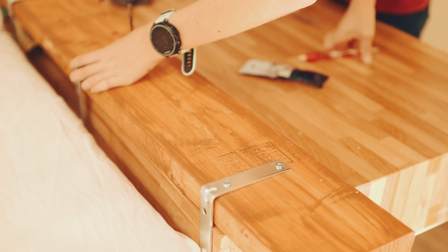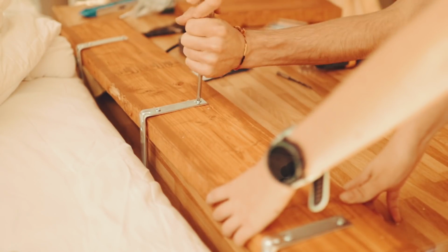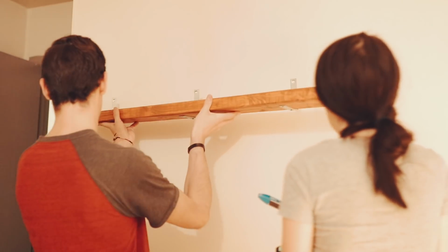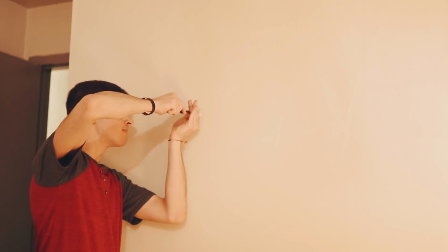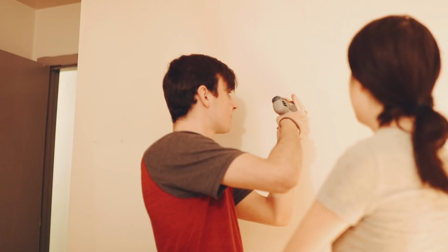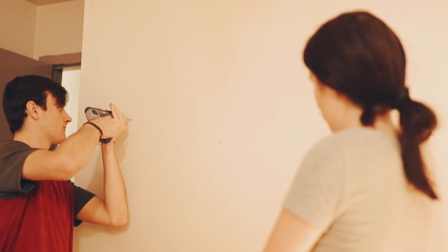These are just some generic L brackets that you can get from any hardware store. You can also get more decorative brackets to do this, or you can even spray paint them. Next, we marked on the wall where we wanted our shelves to go, and then we started drilling in the drywall anchors. This is unfortunately where things started to go wrong.